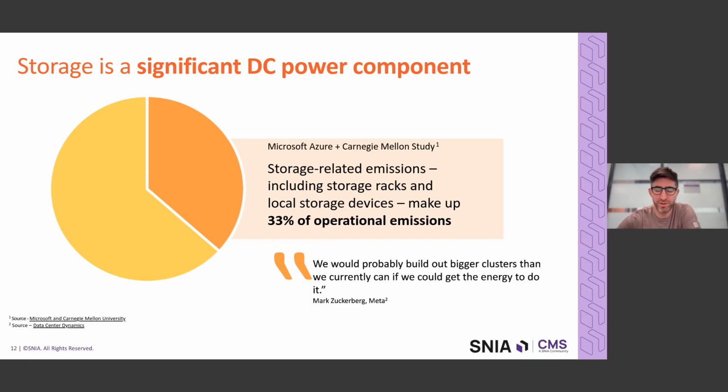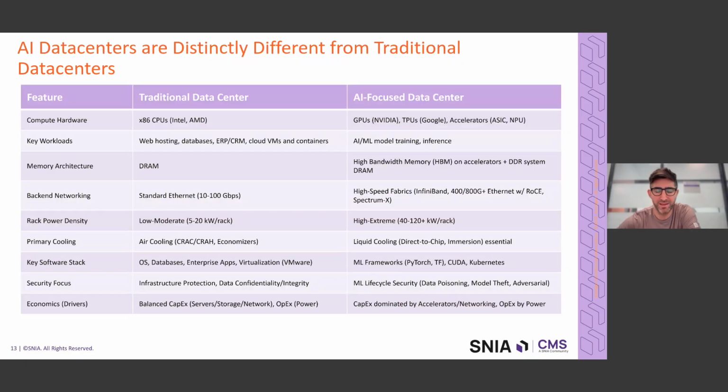You can imagine, there are hundreds of exabytes of SSDs sold every year, and zettabytes of hard drives. Storage makes up a large chunk of data center power consumption in that global data center consumption.